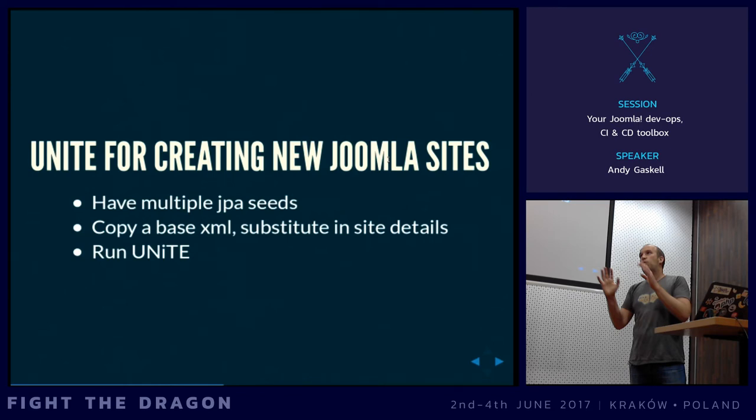All this stuff is pretty normal. So basically, you have a base XML file, and then you replace a bunch of values in it, and then write it out again to a new XML file, and then this is it. So this is running Akeeba UNiTE from PHP. I know it's kind of hard running exec PHP from a PHP client. But yeah, that works really nicely.